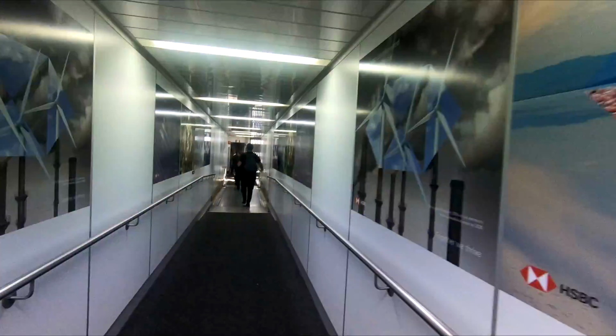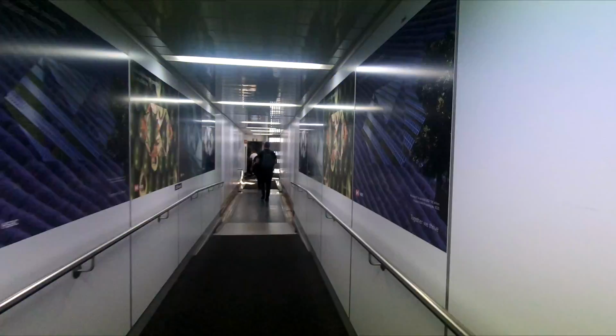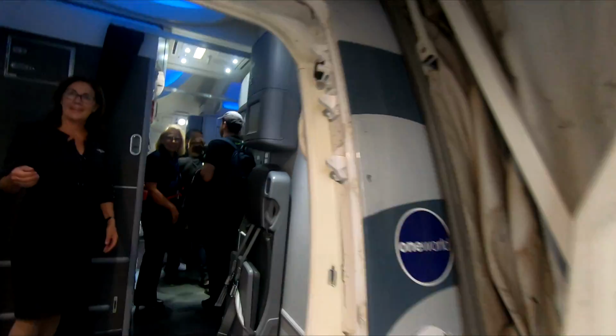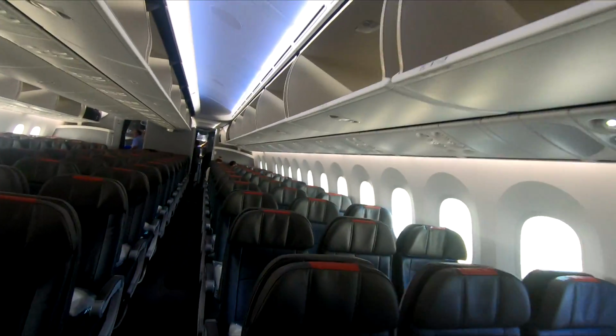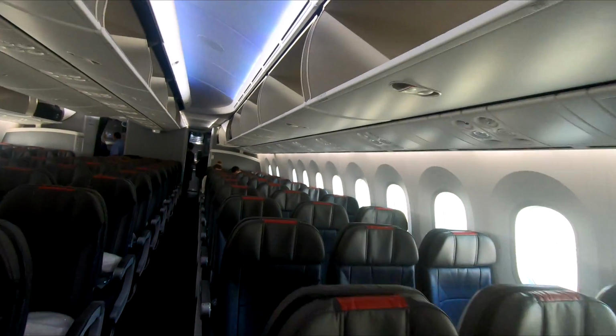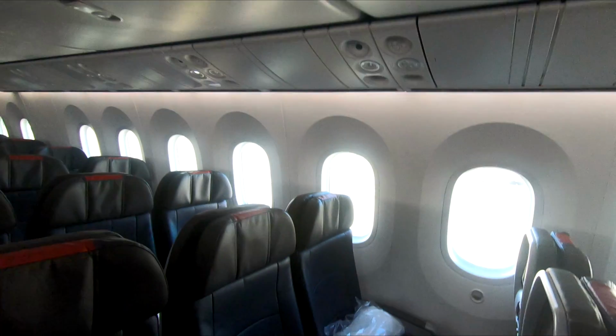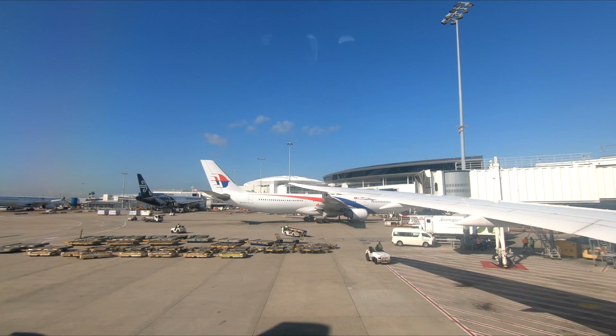Oh, now the fun part. Well, at least we got a window seat. 31A, 31A. Nice hat. Did you buy that here? Yes, I did. All right, we're in the back here. 31A, that's our seat.